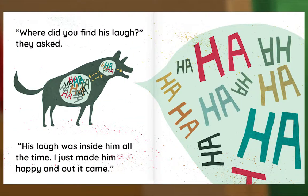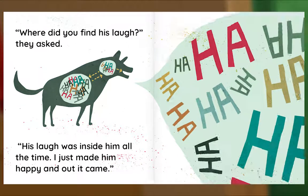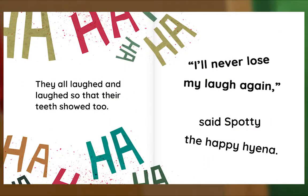Where did you find his laugh? they asked. His laugh was inside him all the time. I just made him happy, and out it came. They all laughed and laughed so that their teeth showed too. I'll never lose my laugh again, said Spotty, the happy hyena. The end.